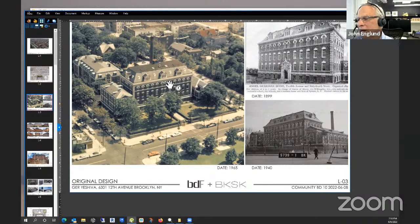And it functioned, as we all know, as an orphanage until about 1980, and I understand it served as a senior center for a short time thereafter. The building has survived in very good condition.